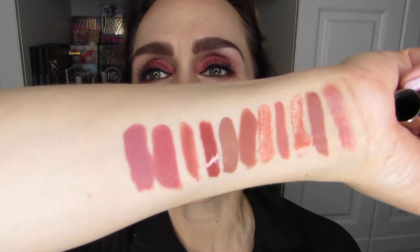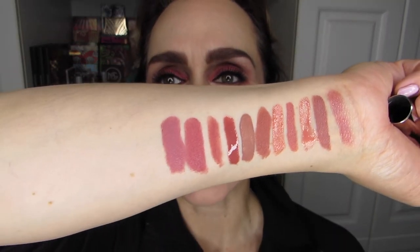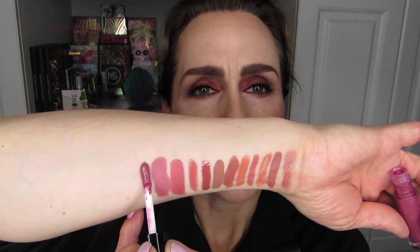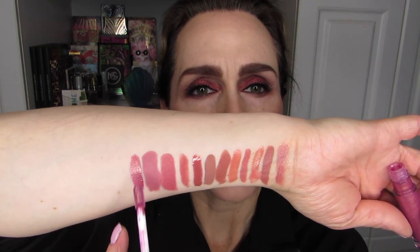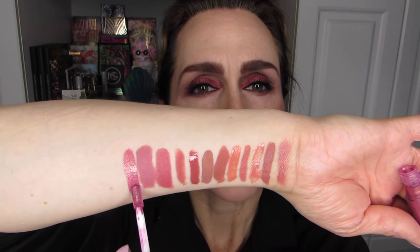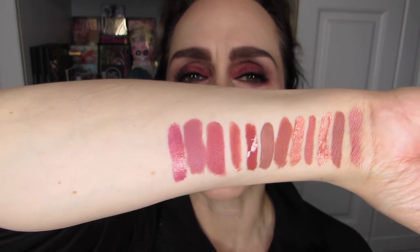If I don't even want to think about it, Back Talk is a lipstick shade that, for my complexion, is a no-brainer. It always looks good. After Back Talk, I did include this one, although it's kind of duochrome, iridescent. It is a lip gloss from Anastasia Beverly Hills, and it is the one in Saint-Tropez. And I've talked about this lip gloss a number of times, saying how much I like it, and I just wanted to include it in today's swatching because I felt like it still fit the color story that we have going on here. And it's relatively opaque, so you could kind of consider it somewhat of a lipstick that just doesn't dry down.